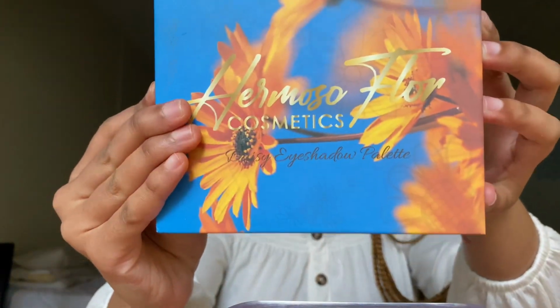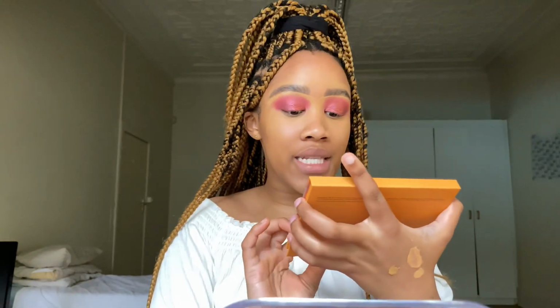Wow, guys, I think that completes the eye look, right? And I used a lot of lid space, honey. So this was the star of the video: the Daisy eyeshadow palette by Hermosa Flor Cosmetics. I'm not sure if I'm pronouncing it correctly, but that is the palette right over there. I think the eye look turned out very pretty. It's very me, you know what I mean?